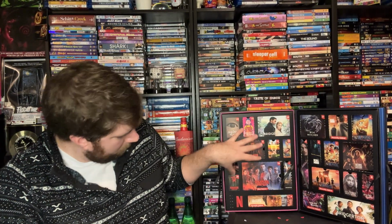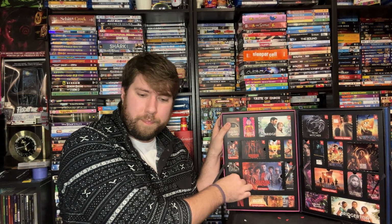Then we have 20 right here. This one's kind of tiny. It's also for The Witcher. This is a pin. So right here you go. A Witcher pin. It's not too bad. And then 21 is right below it. It is a Stranger Things item.